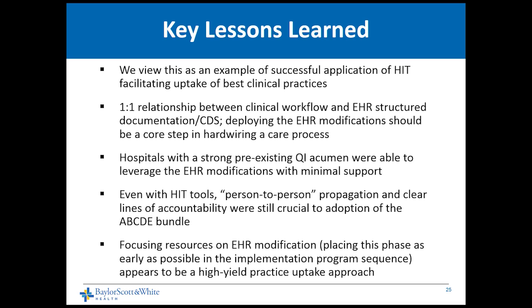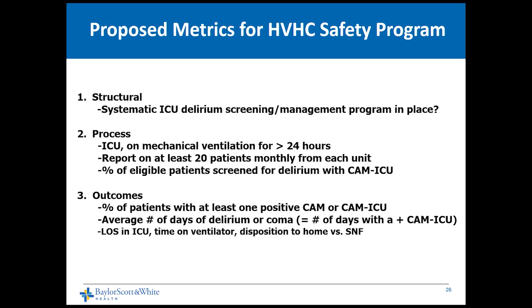All right, so in terms of some specific metrics that we might look at for the safety program, your structural metric would be: does your hospital, does your system, have a systematic ICU delirium screening and management program in place? That's a simple yes or no. For process metrics, I defined the patient eligibility. So again, you're looking for patients on the vent greater than 24 hours but less than 14 days. You could potentially collect this by hand.